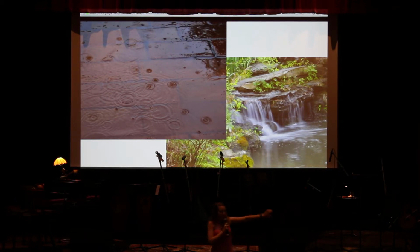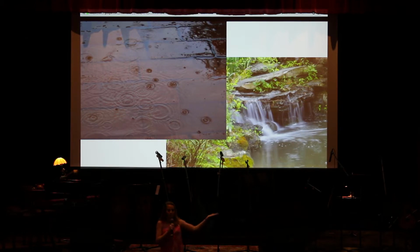Now, photos like this one over here, where the water is flowing a lot slower, required a different technique. It required the lens staying open a really long time in order to get the water to flow down. So you have to know when to have the camera open longer versus the camera open shorter.